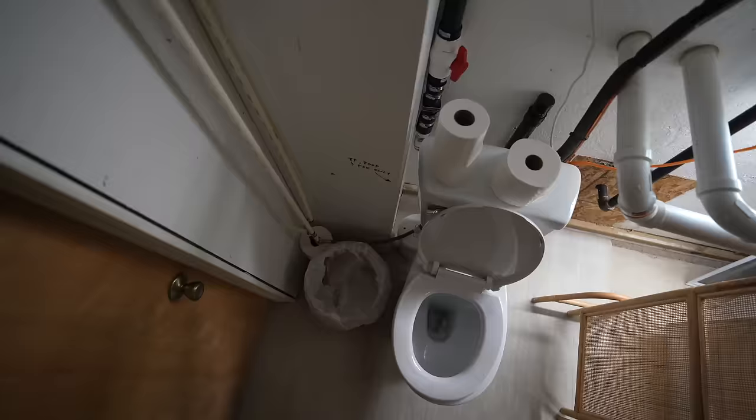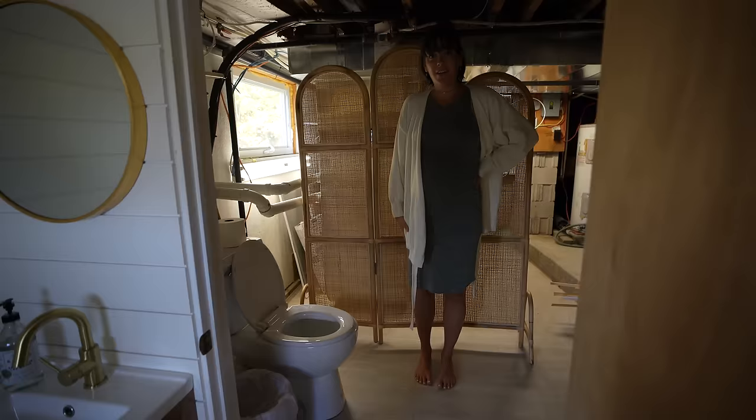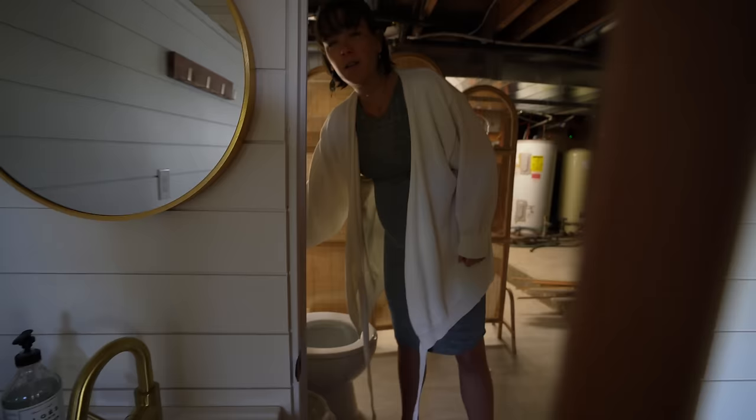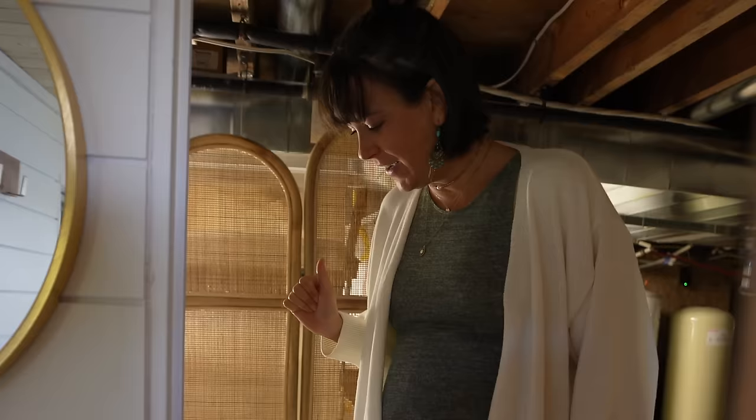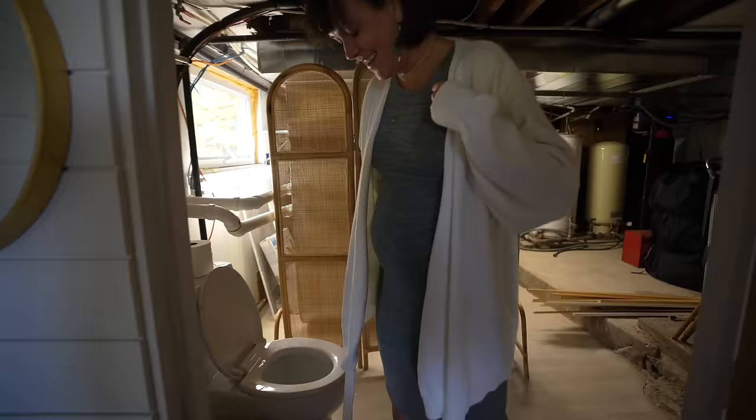I actually have to pee, so that'd be good timing for me. Okay, go pee and then flush. Us pregnant people always peeing. Oh! What was that? That wasn't me, that was the toilet. No, it was. She's feisty, but yeah, that works.